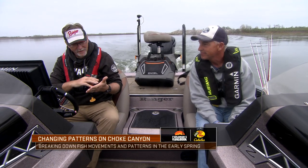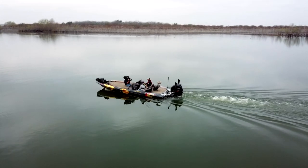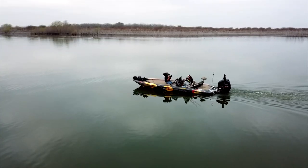You can look at the weather and kind of predict certain days that are going to be good. You can see those warming trends and those nights that stay warm. Right before the cold front hits, what do the fish do? Well, they're typically going to be moving, and the thing about it is, they should bite, and that's what we're looking for.